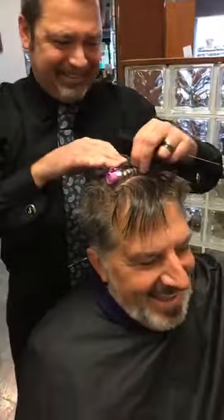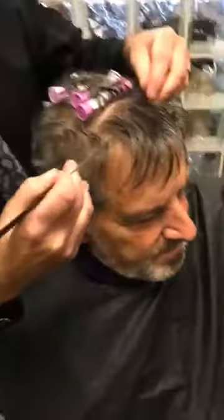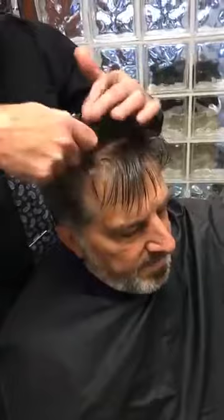Here's another trick y'all can do. Instead of taking a straight parting, take a zigzag parting. This way you never see where the perm line is. That's a really cool trick right there, too.